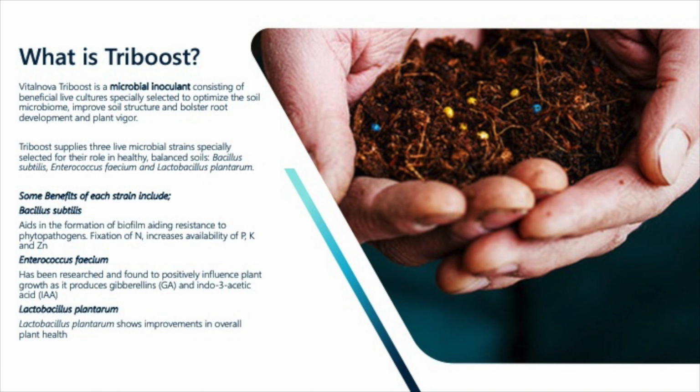But this has been positively shown to influence plant growth hormones, so indole-3-acetic acid, gibberellins, which has a positive impact on plant growth and establishment. And then we have Lactobacillus plantarum as well, which has very beneficial properties with regards to plant health.